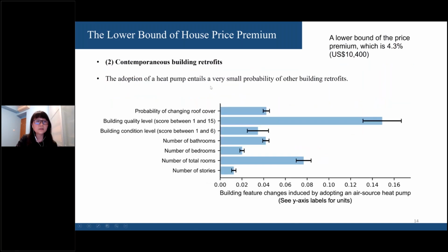All right, and we also get rid of confounding factors from building retrofits as well. Here we use the Zillow data to do a hedonic regression where we regress the transaction price on other building attributes, such as probability of changing roof color, building quality, building condition, number of bedrooms, total rooms, and number of stories. Then we get the value of each of these retrofit properties. And then we also look at how heat pump adoption is correlated with each of these building upgrades.